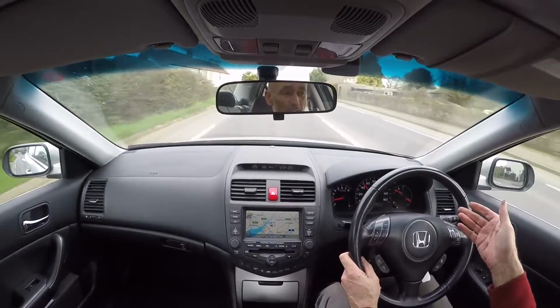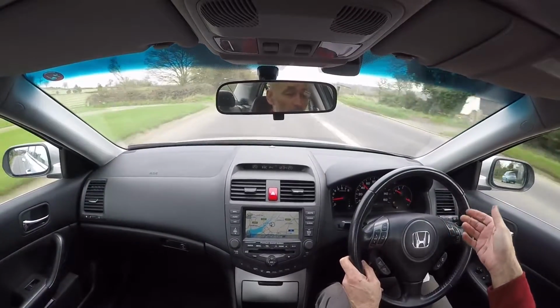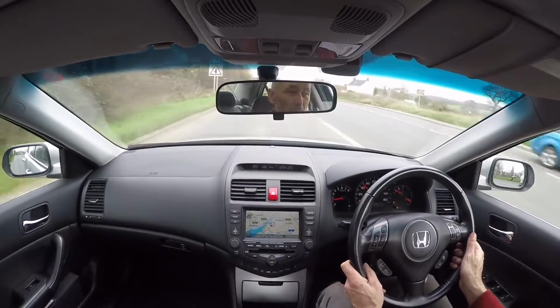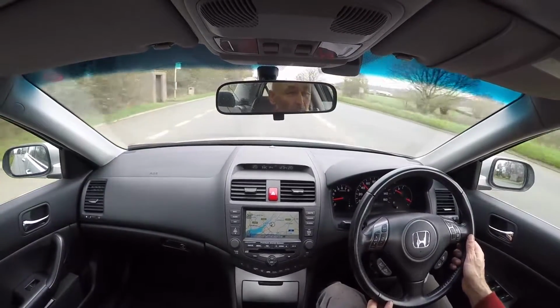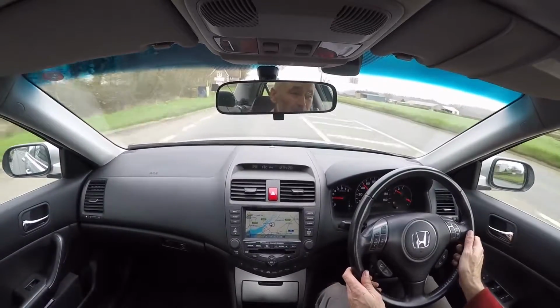Because it's got the radar system, you don't just set it and then panic when you close up to a car in front. At the moment, I've set it deliberately too quick, to 56 miles an hour, and it's got a radar between me and the car in front, and it's maintaining the gap to it. It's such a clever system, it really is, and all working absolutely beautifully.